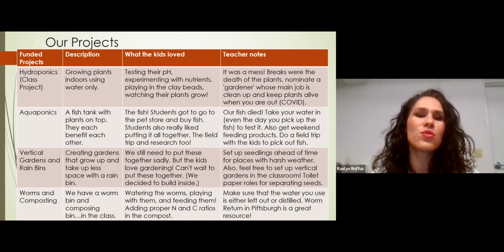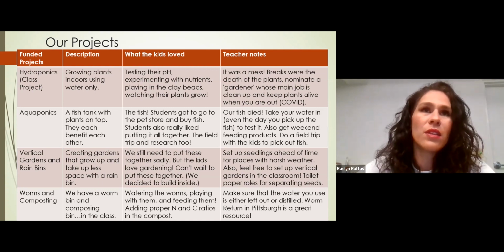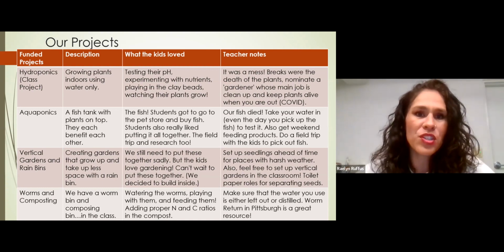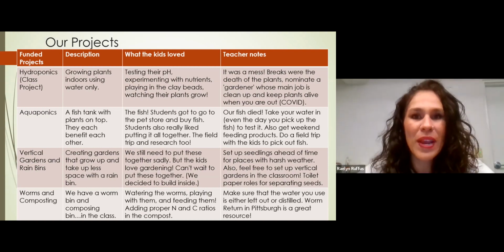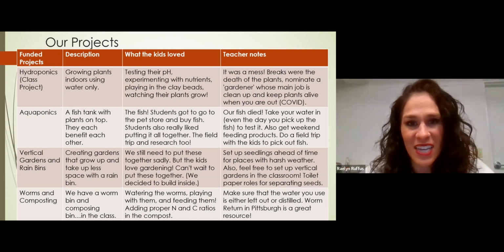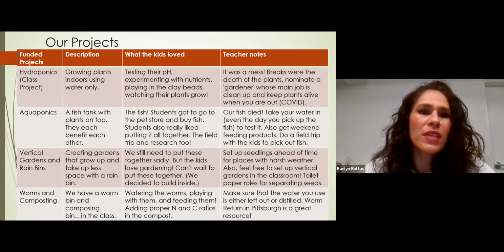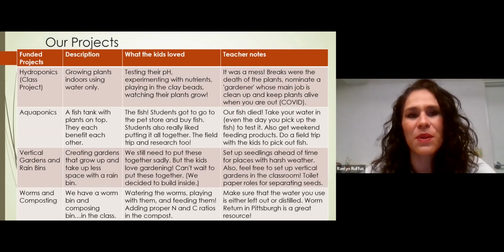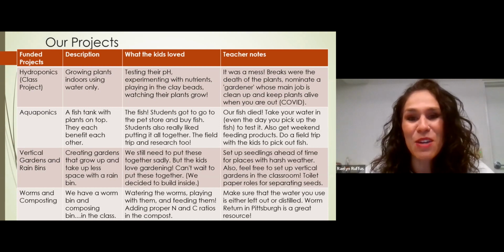So one of the strengths and weaknesses that we found on our campus, one of the strengths is that we have a lot of support and our administration was okay with us having a garden inside the classroom. One of our weaknesses, we don't have space outside, and just living in Pittsburgh, this is a common problem for a lot of people being in a city. So we decided to grow our plants indoors using water only to help with the mess issue with bringing soil in the classroom.